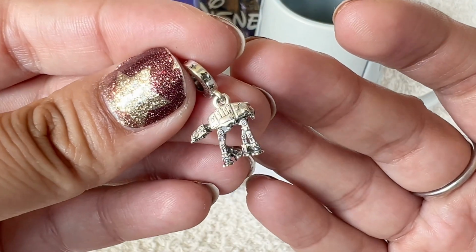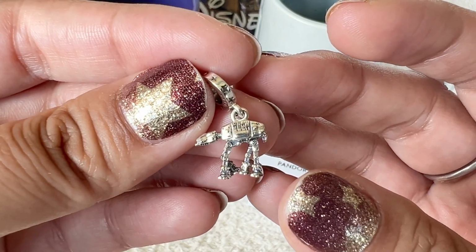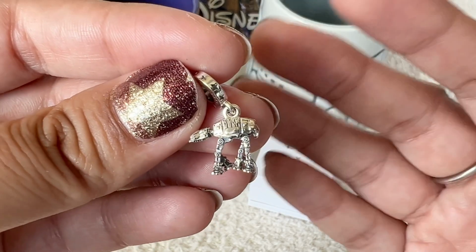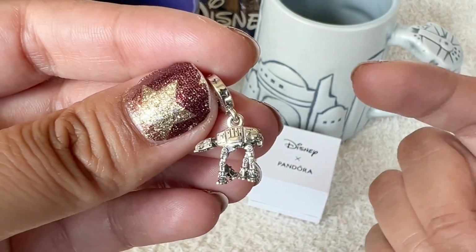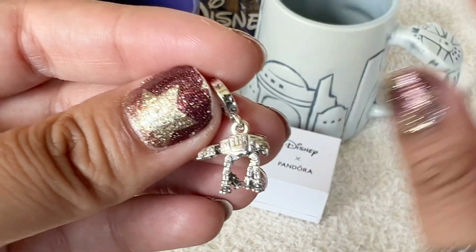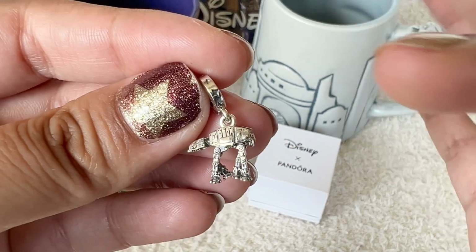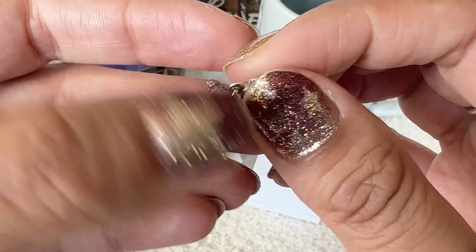This is the AT-AT charm, and this one came out, I want to say last year or the year before that. I'm not sure. This was on Shop Disney, might still be, I don't know, worth a look if you're looking for this one. But I'm so happy I got this because one of the rides that we did for Star Wars, we have this huge AT-AT at the very end. And so now this will become a special memory because I love that ride, and this is how that ride ended. And so this charm is just so, so beautiful.